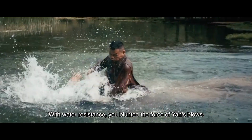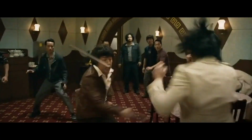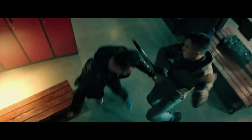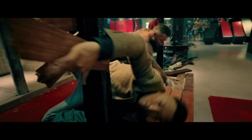Like Jackie Chan, Donnie also uses objects around him to fight, but he tends to pick hard or sharp objects that can make a real impact, like a stone, a pen, a piece of broken wood, or a piece of broken pottery.